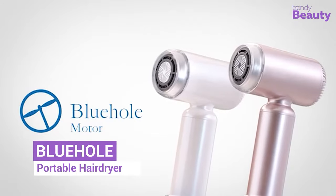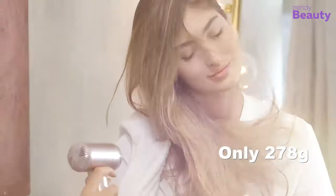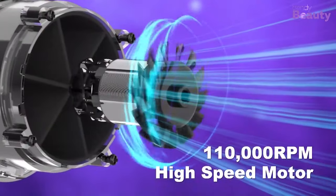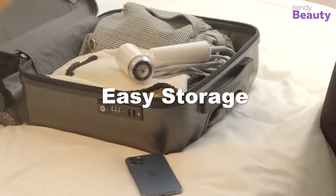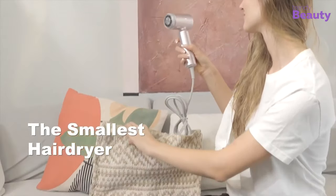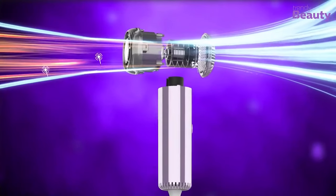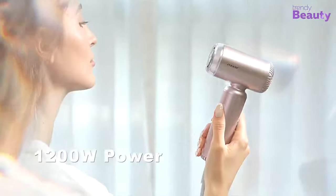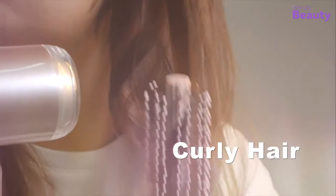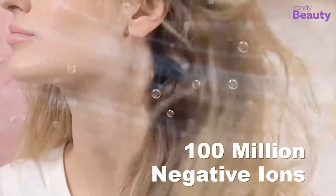The Bluehole Portable Hair Dryer is the perfect solution for on-the-go styling. This lightweight and compact dryer features two speed settings and a powerful motor for quick and effective drying. Its folding design makes it easy to store in your luggage, gym bag, or purse. The included concentrator nozzle allows for precise styling, and the removable filter makes cleaning a breeze. Whether you're traveling, working out, or just need a touch-up, the Bluehole Portable Hair Dryer has you covered. With its styling design and convenient features, it's the perfect addition to your beauty routine.